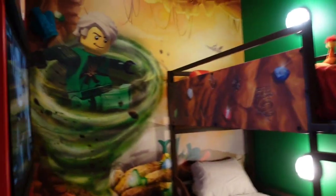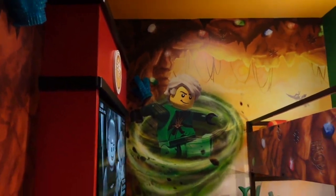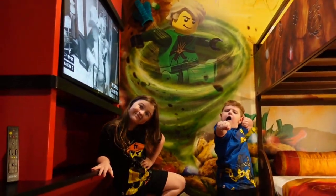That's one of our favorite things to do at the park, besides the rides and the characters. Such a really cool room. Let us know what you think.